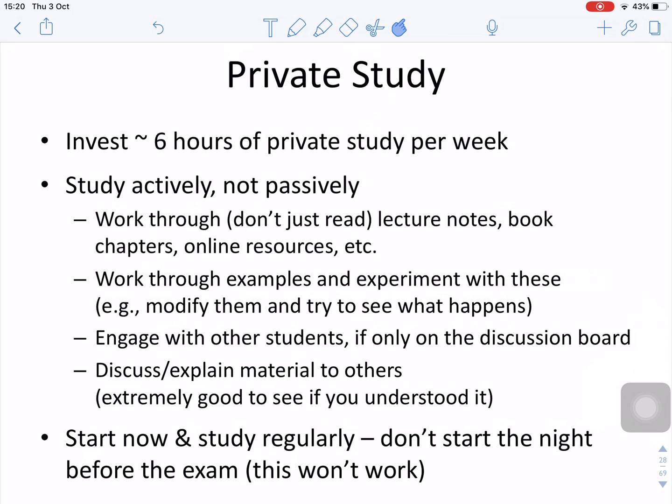For independent study, we should invest around 6 hours every week, and try to study actively and positively. We should walk through the lecture notes, book chapters, and online resources, walk through the examples and the experiments, modify them and try to see what happens, and engage with other students on the discussion board. Discussion with others is extremely useful. If you understood it, start now and start regularly. Do not think that it will not work.